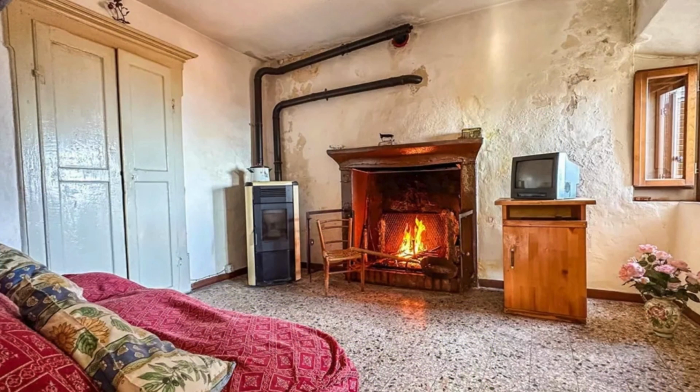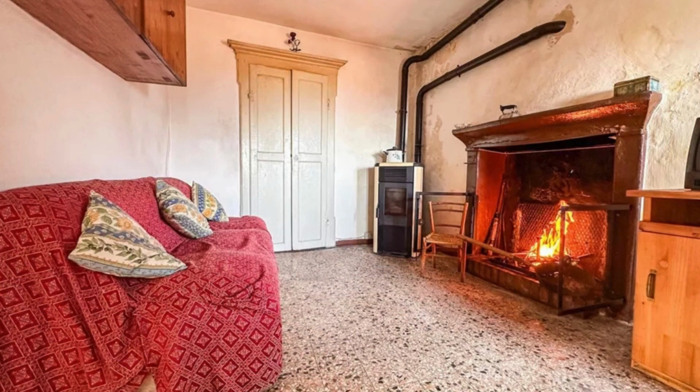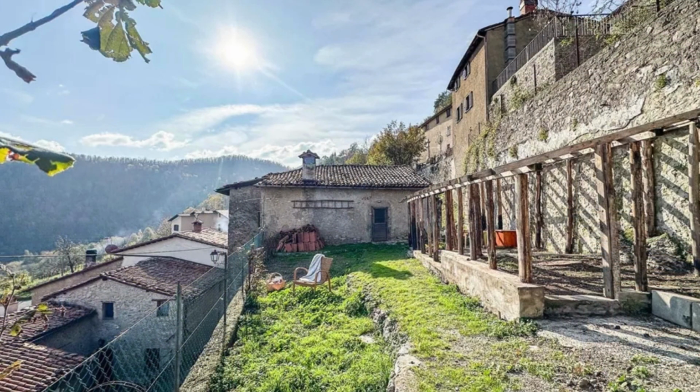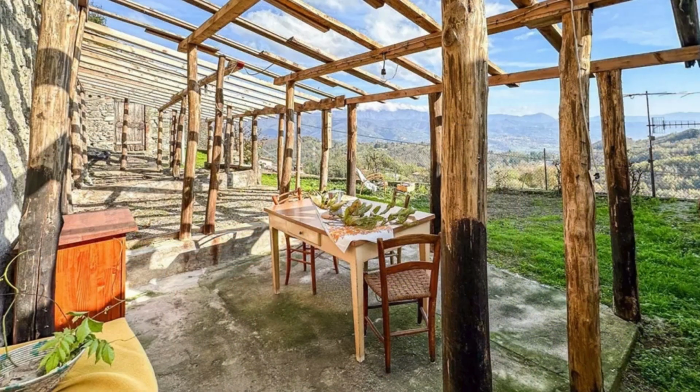Built in the 19th century, it still retains many character features, such as the chestnut ceiling beams, wooden floors, window shutters and a working fireplace. Of course, it will most likely need some attention and upgrades, but if authentic charm and an idyllic setting are high on your priority list, this is definitely one to appreciate.